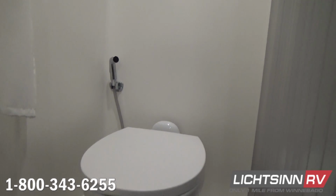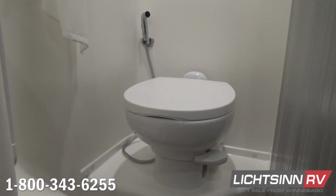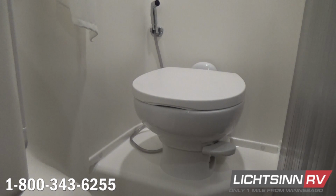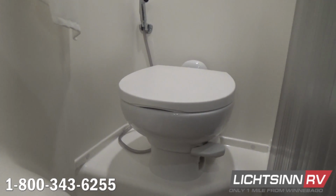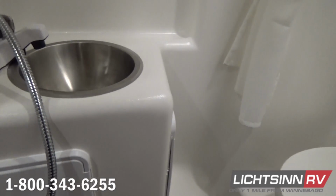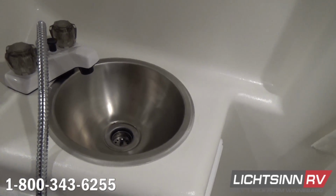Nice expansive bath in one, plenty of room around the toilet area, plenty of room inside the shower area. Again, great dry dock storage overhead and then also underneath the sink. We also have a 12-volt on-demand water pump switch to turn water on or off.